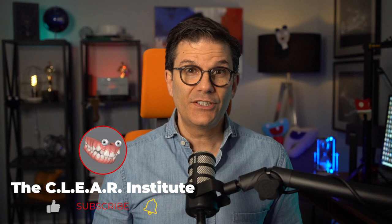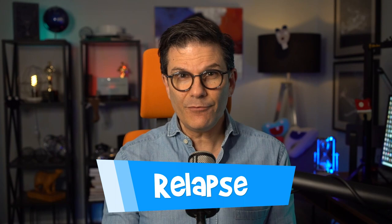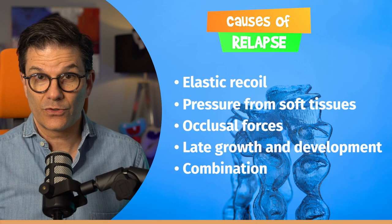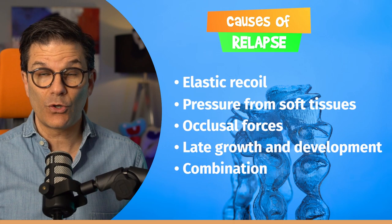Retention is the phase of treatment where we try to keep the teeth in their final position after an orthodontic treatment. If we don't do it, teeth will have a tendency to move and to return towards their original position. Now, this is what we call a relapse. There are different reasons for a relapse to occur. It can be caused by elastic recoil of the periodontal tissues, pressure exerted from the oral and facial soft tissues, occlusal forces, post-treatment facial growth and development, or a combination of some of those things.